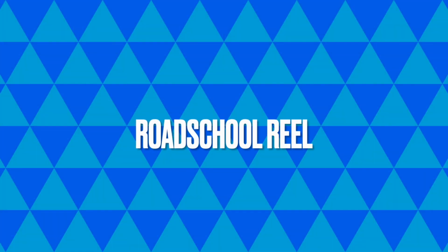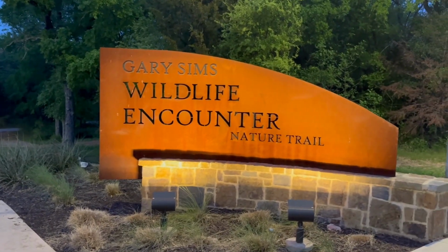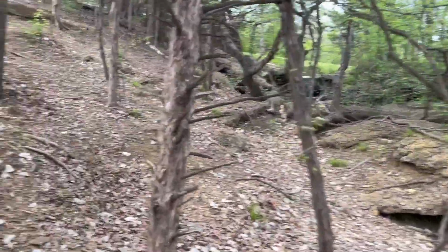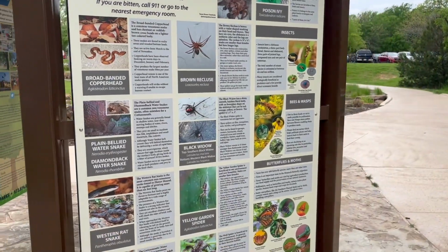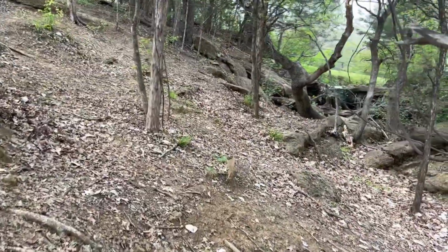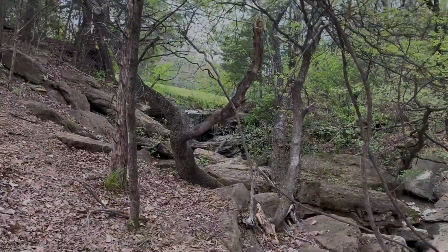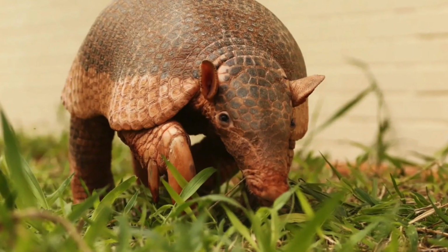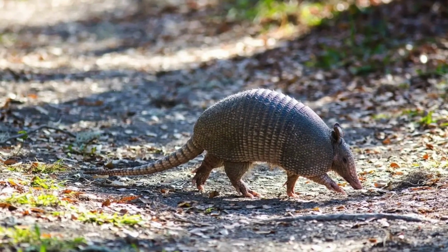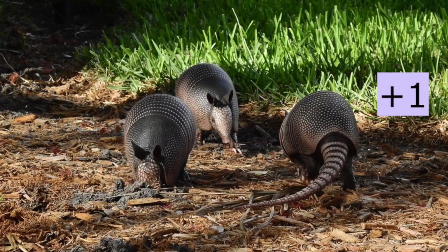Winding throughout Heritage Disc Golf Course is a beautiful path called the Gary Sims Wildlife Encounter Nature Trail. Park guests can discover, engage, and learn about the trees, animals, birds, insects, and wildflowers that are native to North Texas. Perhaps it will make you more aware of the beauty around you while you are playing the course. Here are just a few things you might discover.